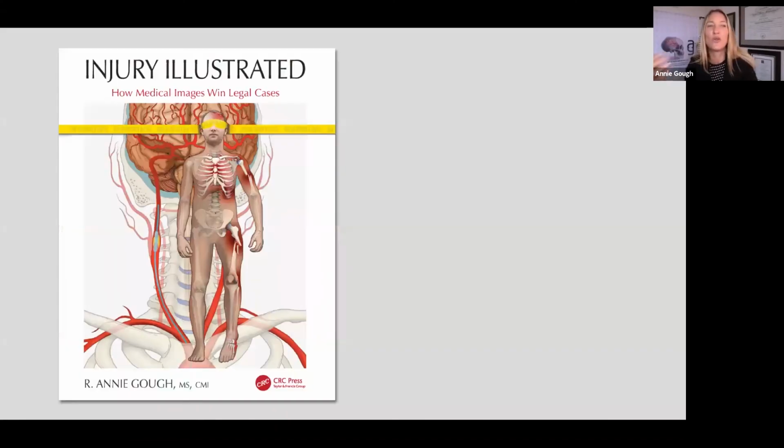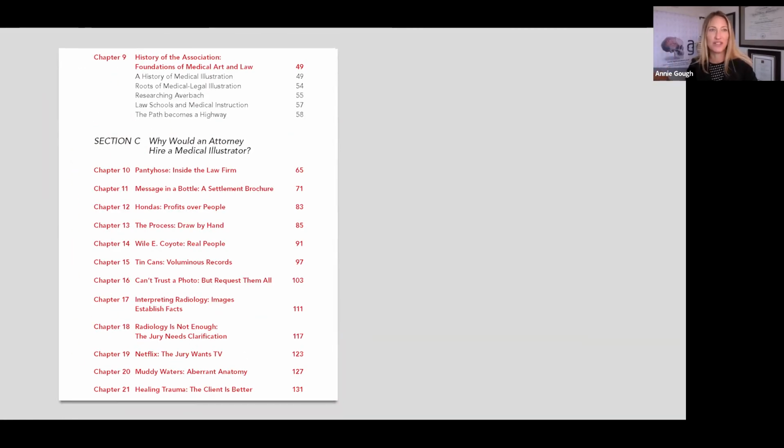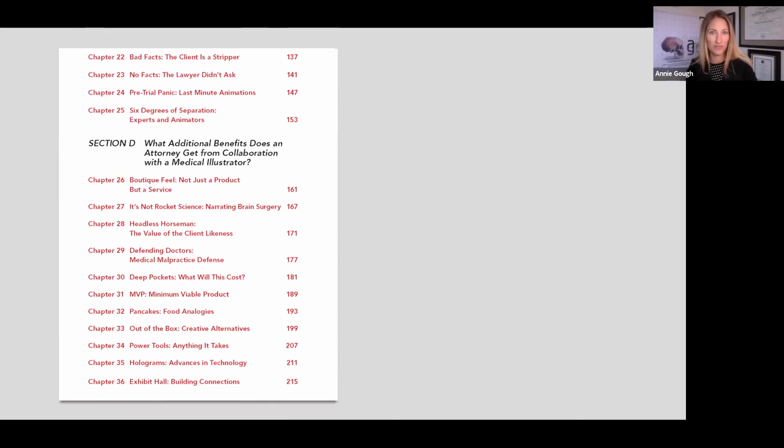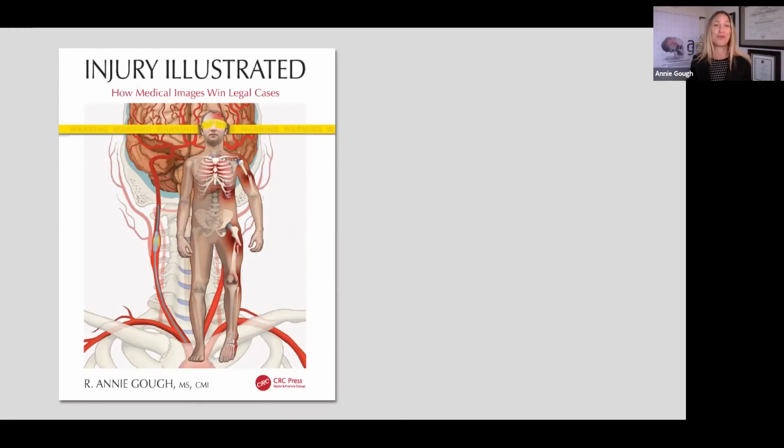This is the only book, to my knowledge, the only publication on medical illustration that is specific to the legal field. It's a nonfiction memoir. It's also about what in the world is medical illustration? Who are medical illustrators? Where do we come from? The title of the book is Injury Illustrated: How Medical Images Win Legal Cases.